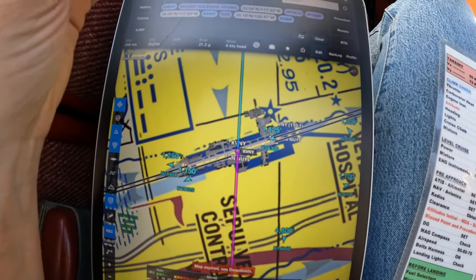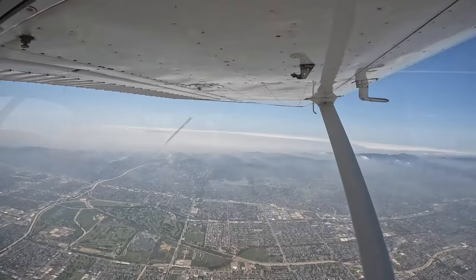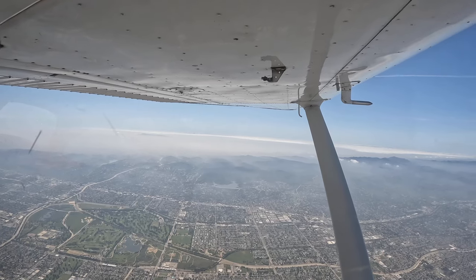aggressive. So this is Van Nuys we're about to go over. You can just barely see it down there. That is where I actually bought this airplane from, and it's also where my brother's job is based out of, which is so cool. Get the haze over LA.